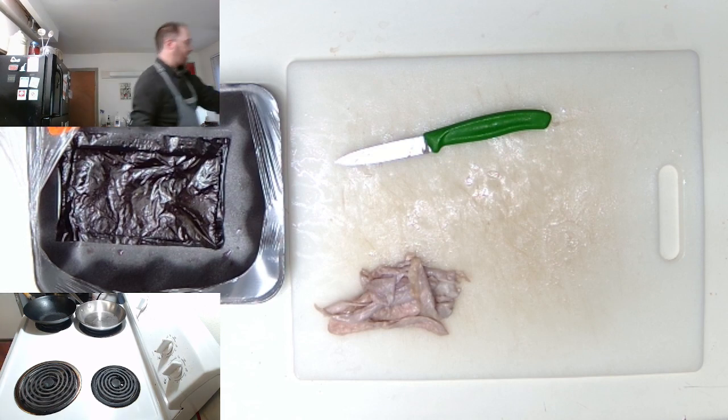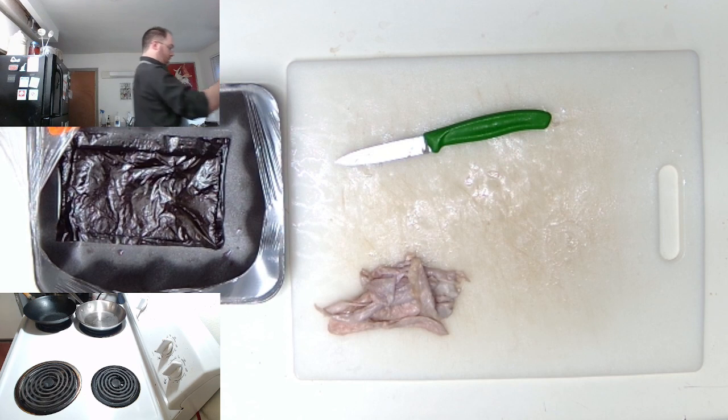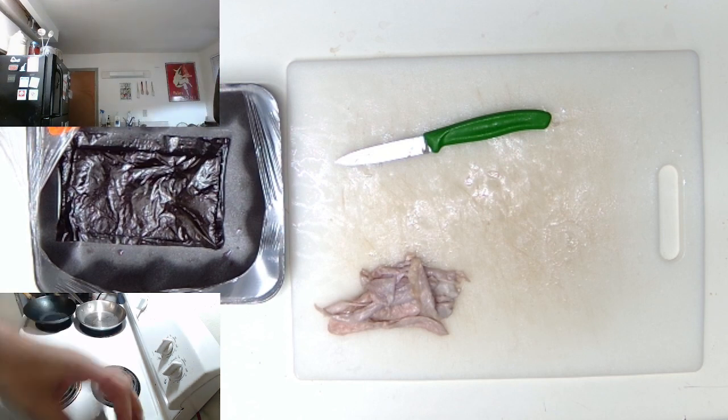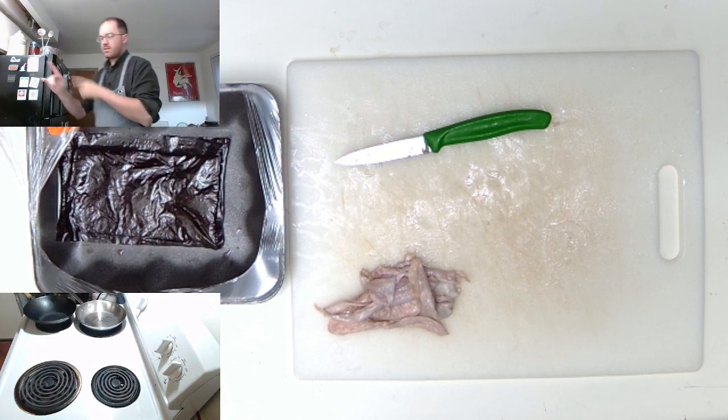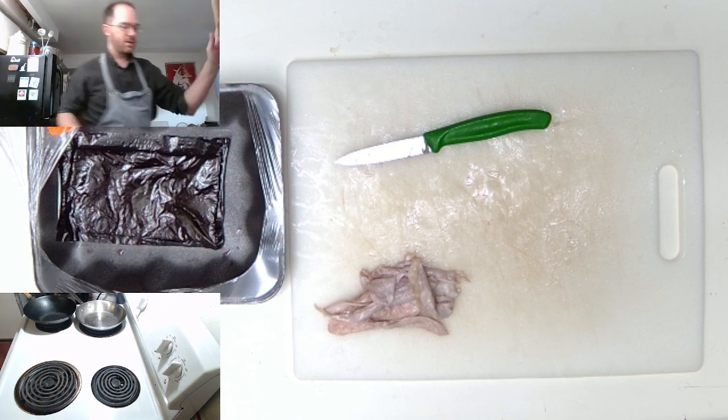You should always wash your hands whenever you handle raw meats, and especially whenever you handle raw poultry. Or raw reptile, amphibian, that sort of, those things as well are also known carriers of salmonella.